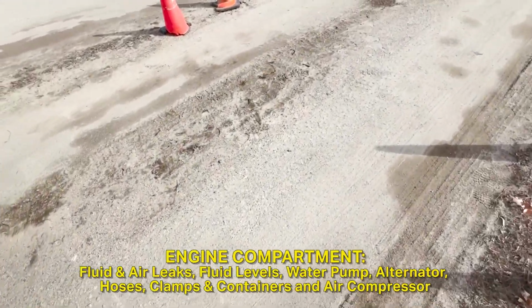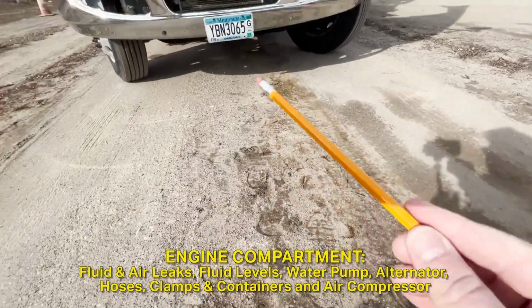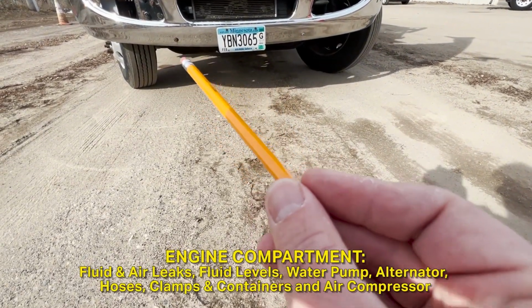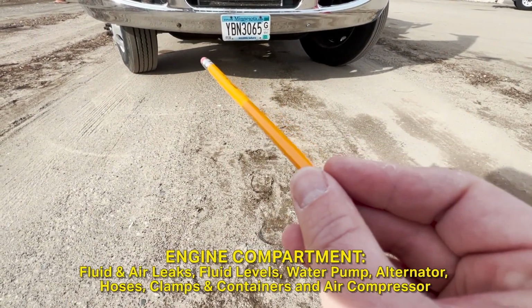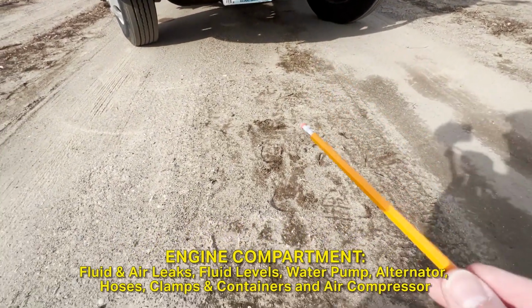And as you walk around, you'll squat over this way down below, and you'll point out that you'll look underneath the engine compartment too, to make sure there's nothing dripping or leaking from the radiator. Nothing's puddling or pooling on the ground underneath the engine compartment at all, and nothing's dripping. And also nothing's dripping or leaking underneath the transmission at all.